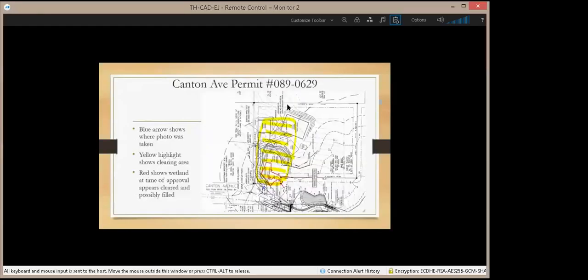Okay, so Erin, do you want to refresh everybody on what's happening with Canton? Yeah, so at the last meeting, we had received a request for a continuation for the Canton Avenue permit, which was DEP number 89629. I went out to do a site visit and check flagging, and when I was out looking at the flagging, I documented that clearing work had started on lot 2, which is the lot in the picture on the screen right now. Hopefully there's a picture on the screen. Okay, thank you. Let me make sure I properly share that. Okay, now we can see your screen at least.